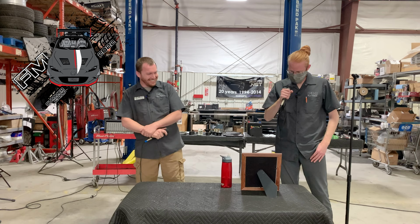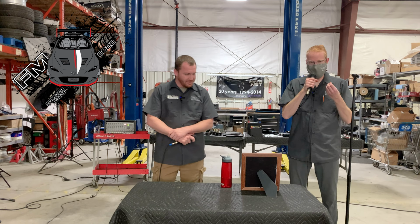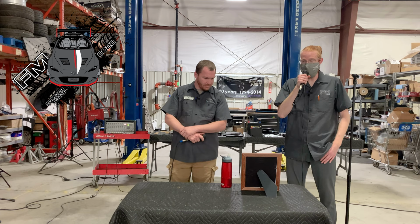I also really like the look of a good front lip or a front splitter added on. It's another little small visual touch that really adds to the whole effect of the car, especially when you're walking away or walking up to your car after a day of work. It just makes you appreciate the car that much more.